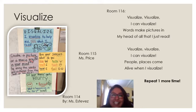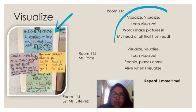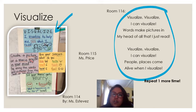I know that in Miss Estevez's class, you all use this song right here to help you remember what to do when you visualize. In room 116, we use this song right here to help us remember what to do when we visualize. I'm going to go over this song quickly so that you get to learn it in room 114 and room 115, and join room 116 in using this song to help us visualize. Okay, and here it goes.